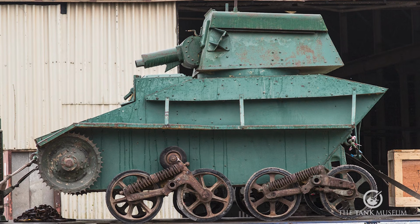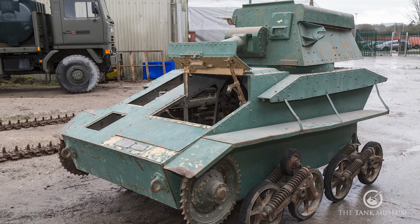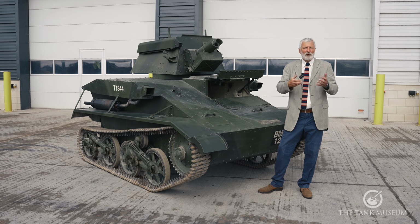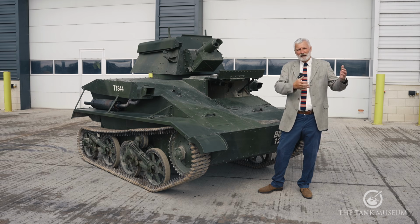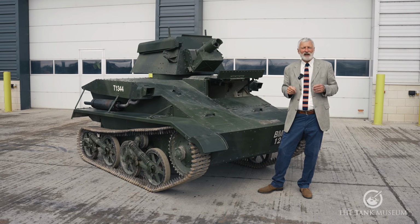And I remember when I first came to the museum in 2000, this was sitting in one of the sheds looking very sorry for itself. I think at the end of the 1980s, it had gone off to Portsmouth. The Royal Navy unit had offered the opportunity of trying to restore it. Like with so many of these projects, they get a bit more complex than they first thought it was going to be. And so it was in a sort of semi-restored but rather derelict state.